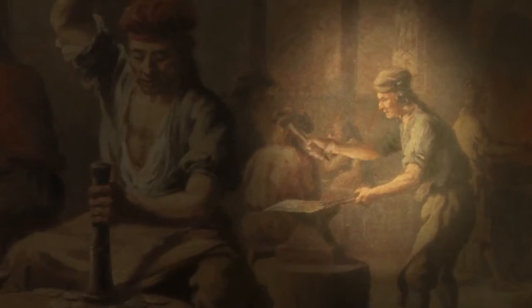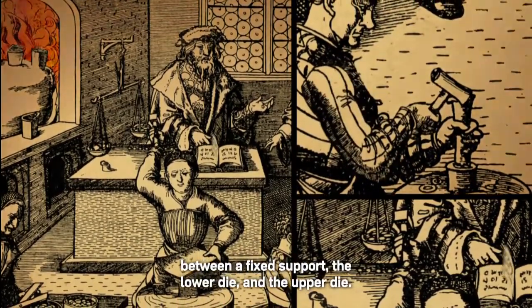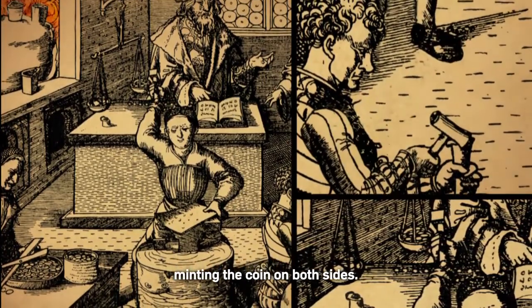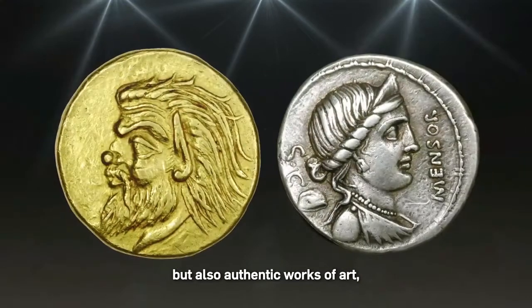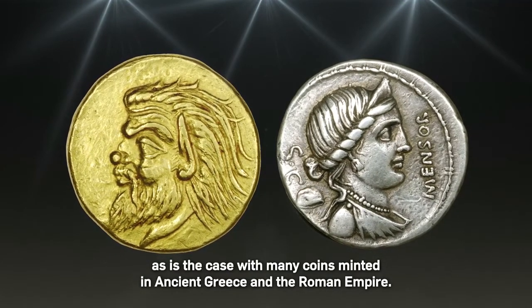century. To hammer the coin, a cut-out blank was placed between a fixed support, the lower die, and the upper die. This was then struck by a hammer, minting the coin on both sides. This manual process often resulted in irregular pieces, lacking in detail, but also authentic works of art, as is the case with many coins minted in ancient Greece and the Roman Empire.